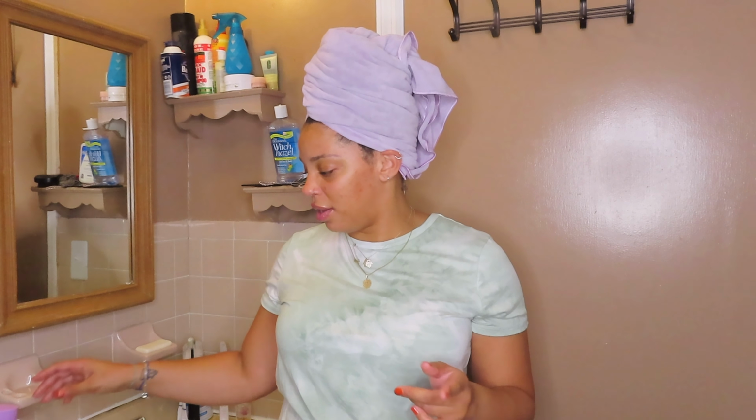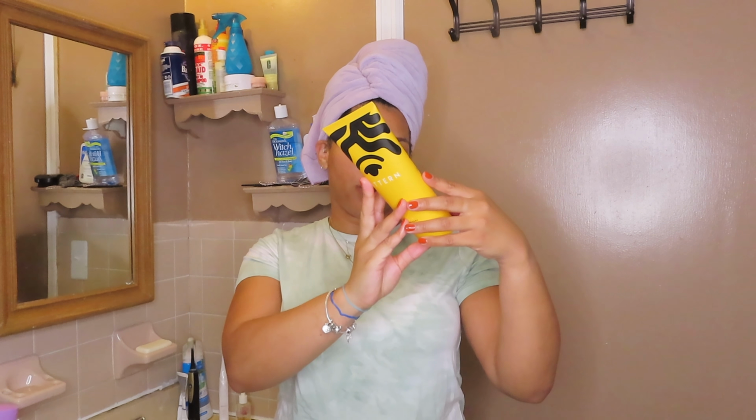And then I saw the leave-in at TJ Maxx for like $13, so I got it. Actually, let me show you. I saw the leave-in conditioner in this size for $10.99 at Marshall's, not TJ Maxx, so I picked this up. And then I also got the Jojoba Oil Serum for hair and scalp moisture boost for $10.99 at Marshall's too.